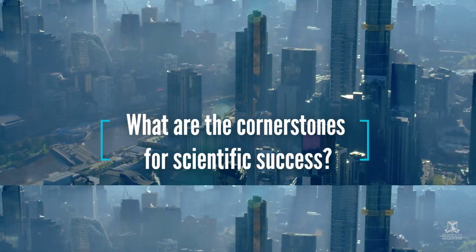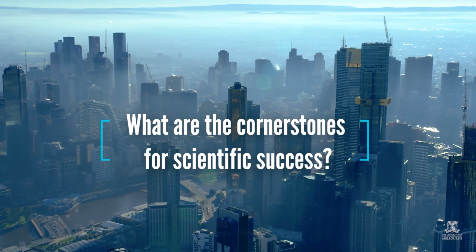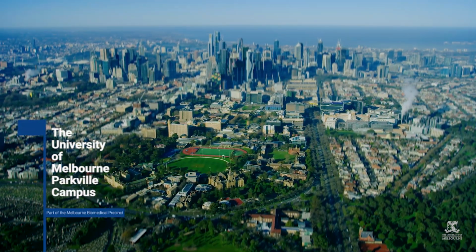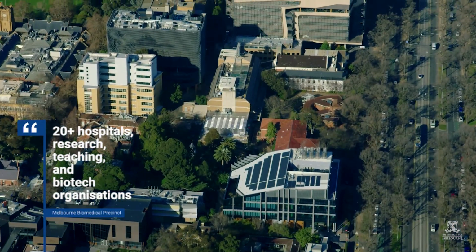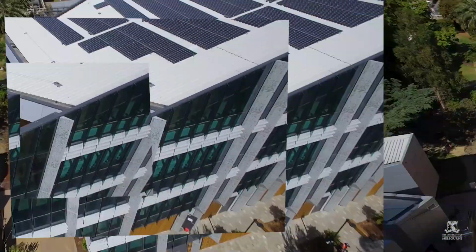We are in an era of large data, of very complex technologies to answer questions. The beauty of working in the environment we are sitting in is that we have outstanding experts, colleagues, clinicians, but also companies working around us and with us to answer those very important questions.